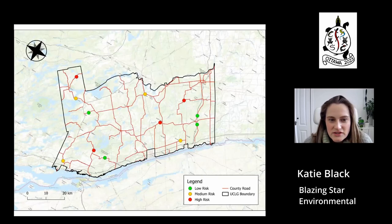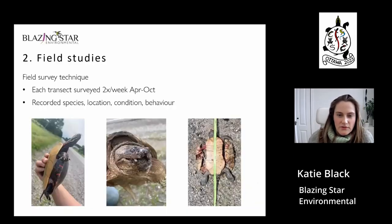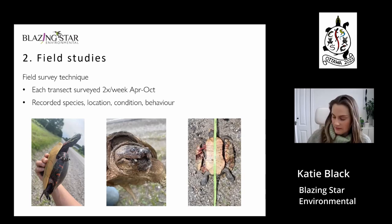And really quickly, this is just a rough map showing the distribution of our 12 field sites. So we had 4 of the low risk sites in green, 4 medium risk in yellow, and then 4 of the high risk in red. So for doing our actual walking transects, we started in April of last year and continued them until the end of October 2023. And we went out and surveyed each of those 12 transects twice a week in that period.